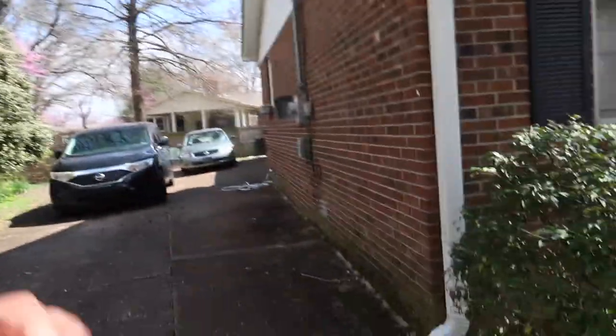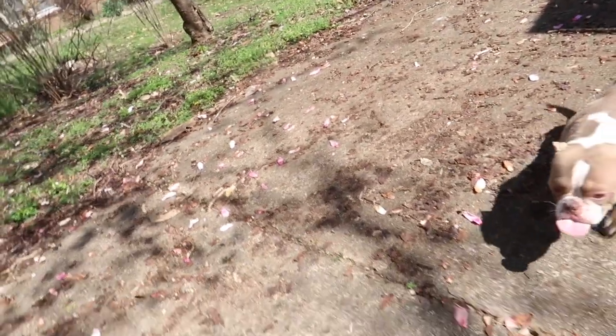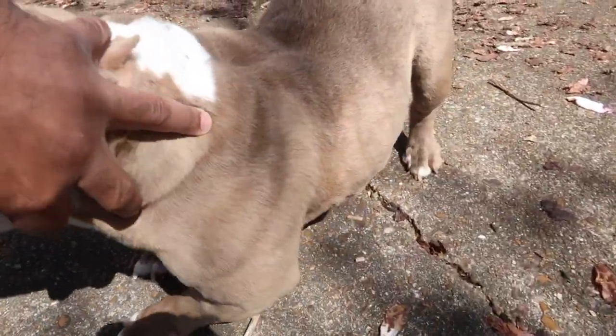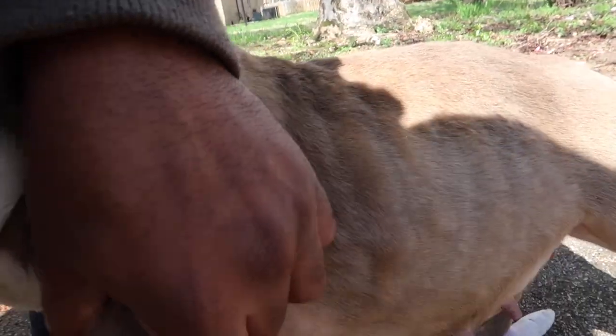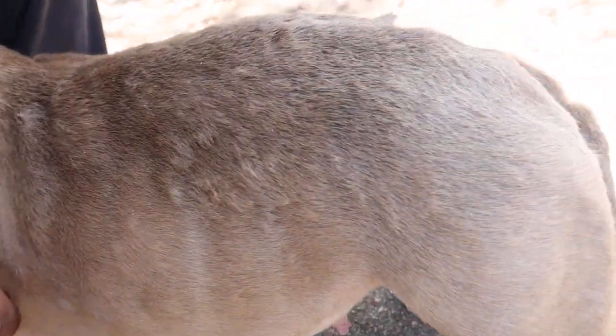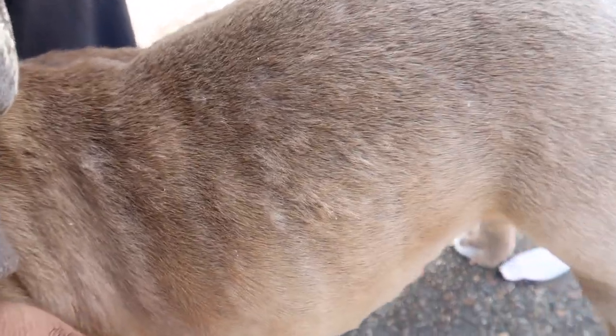Something else that I've noticed. Matter of fact, let me show y'all what Gamora is dealing with right now. Come here, Gamora. Hey, y'all check out Gamora's side. I'm not sure if y'all can see. She's got a few little skin irritations. Look at that. Y'all can see a little bit right there. A few little skin irritations here and there, kind of on both sides, y'all.